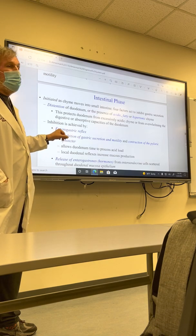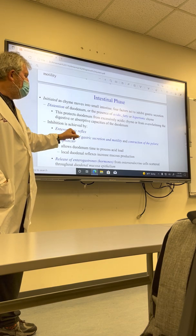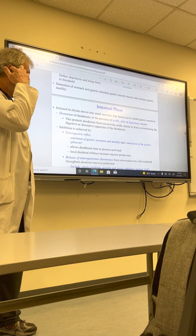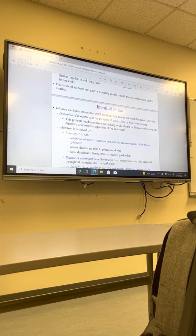First part of the term, entero, tells you where it's being initiated from. The last part tells you its target. So where would the enterogastric reflex be initiated from? The intestines. And its target is going to be the stomach.